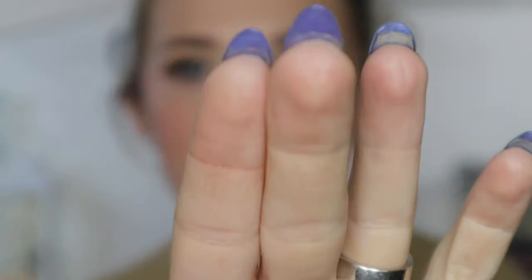Zero transfer. It definitely picks up the gloss for sure, but it does not transfer off of your lips. I really do like this product. It does wear not the greatest. Probably after about 5-6 hours, it starts looking a little heavy. Just put a little bit more gloss on it and it kind of revives and it looks great.